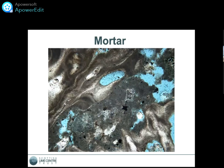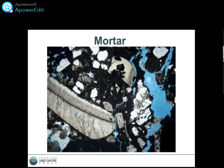Now, this is an image of one of the Harling samples, and all this material up here is actually shell fragments. Now, these are pieces of shell, like bivalves, that you find on the beach today, and these were quite commonly incorporated in aggregate, but also used to produce lime as well. And here's another nice example of a bivalve fragment. And in here, we can see that there is all this blue space. So these are patches in the mortar where there is porosity or voiding. And this all influences how this behaves.